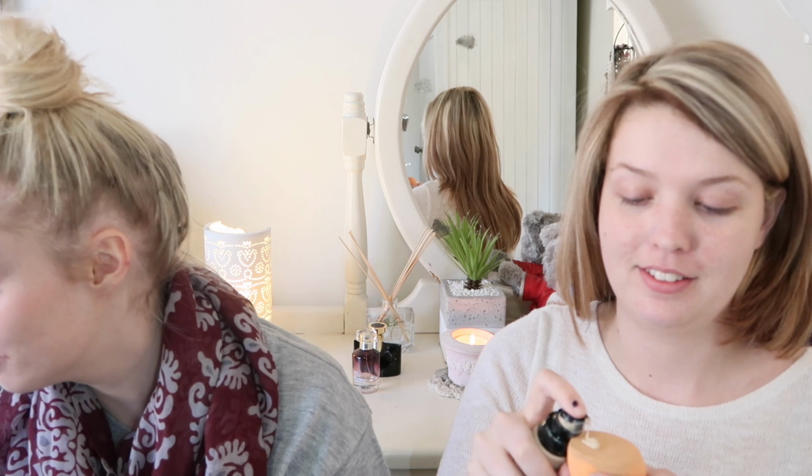Okay, I'm using LA Girl's Pro Coverage HD Foundation. And then I'm using the Catrice Made to Stay makeup. This is going to be interesting. I'm just going to use a sponge. Okay. So weird.